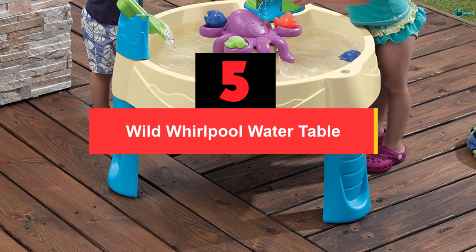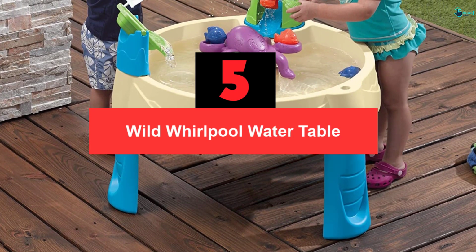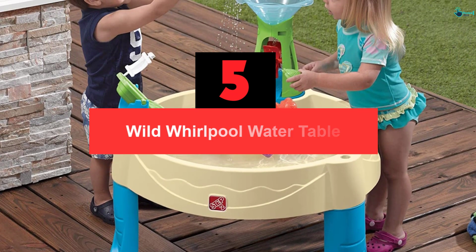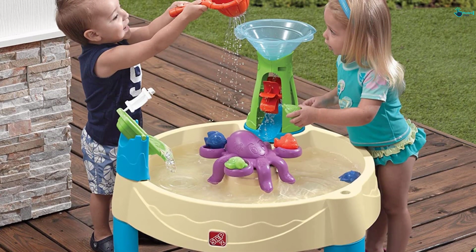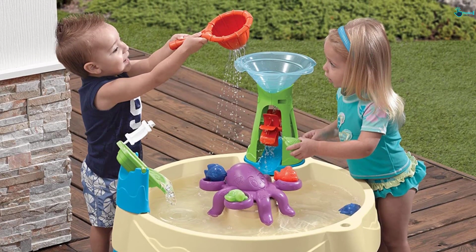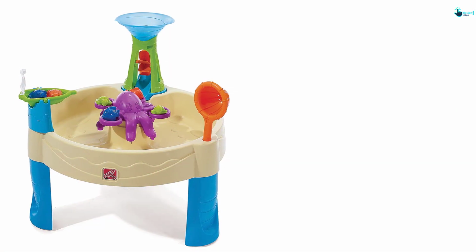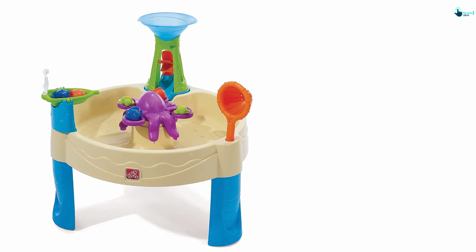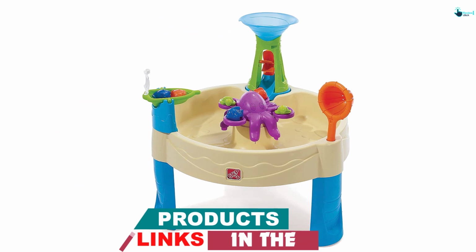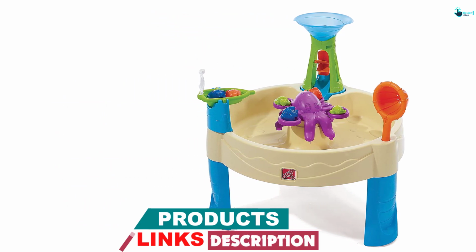Starting at number 5, we have the Wild Whirlpool water table. If your child loves water creatures such as octopus or loves creating whirlpools and waves, then this water table will be perfect. Designed for children of different ages, this accessory comes in a decent dimension that doesn't occupy lots of space. It comes in a kid-friendly and colorful design for more fun and is constructed from quality and safe plastic.